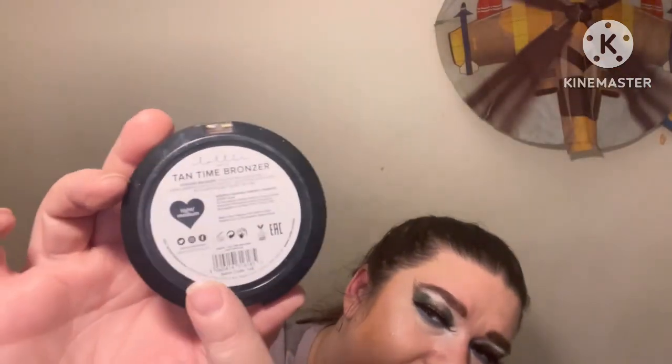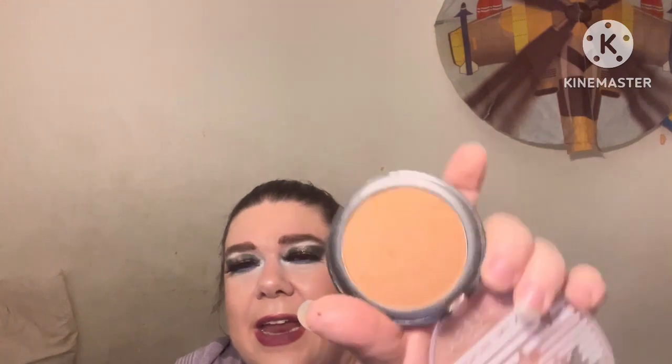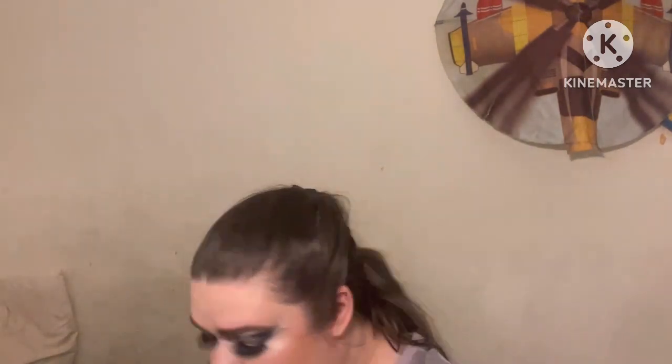It is in the heart there. I cannot see it. You might be able to. I don't think you can either. Probably not. But it is a good shade. Definitely a good shade. A little, again, on the warm side, but I still like it.